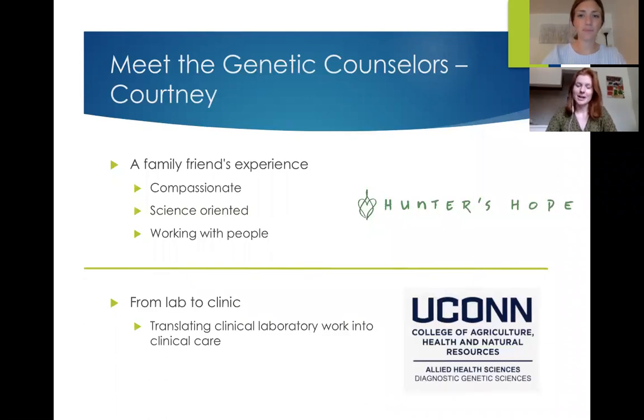So I'm Courtney and I'm a genetic counselor at Brigham and Women's Hospital, both in the clinical laboratory, but also in the Center for Fetal Medicine and Reproductive Genetics. The way that I found genetic counseling was through a family friend who had 2 children with a rare genetic condition, and they shared their experience of working with a genetic counselor with me. They really focused on how genetic counselors were these compassionate healthcare workers who had this expertise, but were also really good at working with patients.